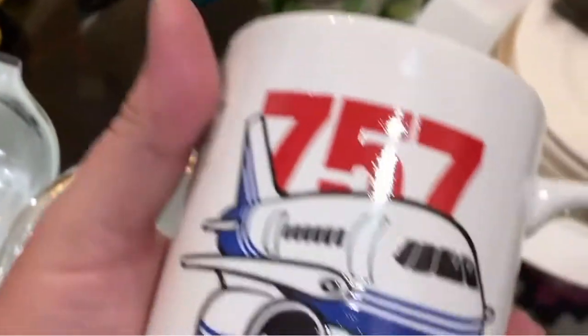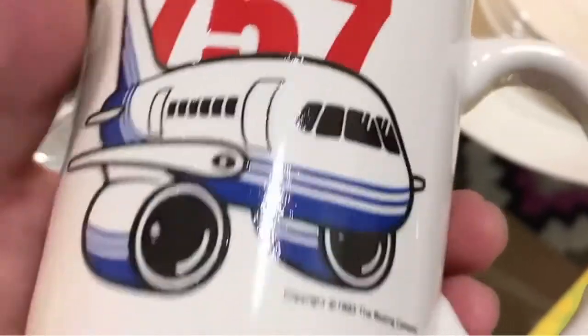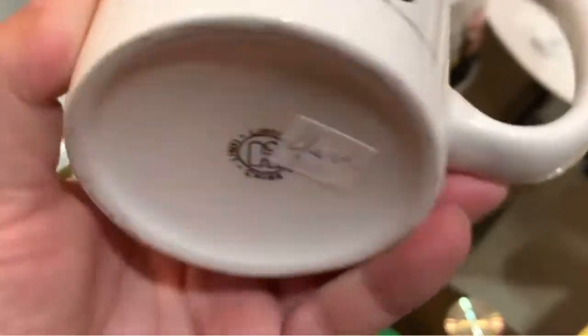Got this today, 757 Boeing mug from 1993. I think my giggle attack is gone. 41 cents, back to business. I'm sorry about everything I said when I was giggly. Can I call you giggly? You'll shoot your eye out, kid.